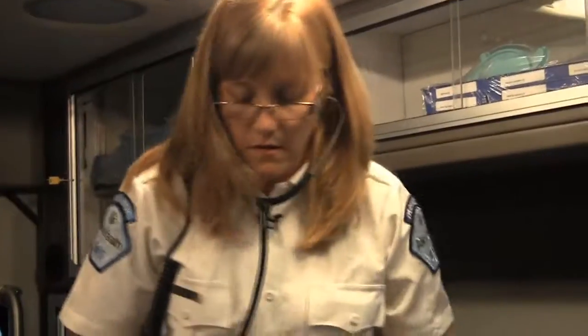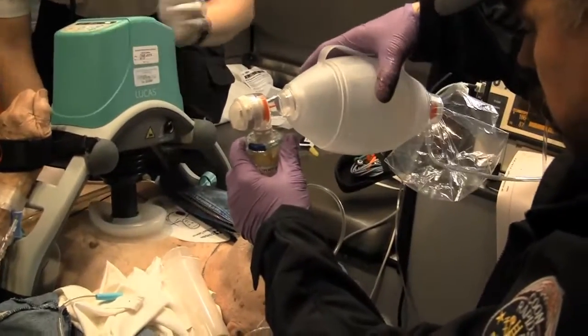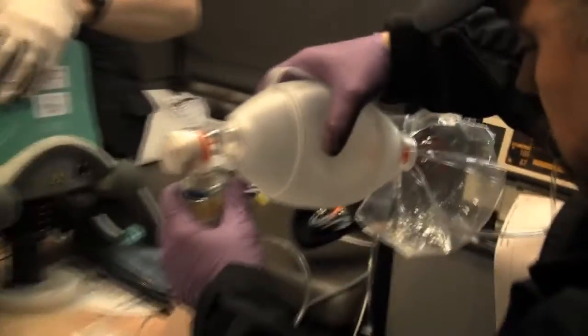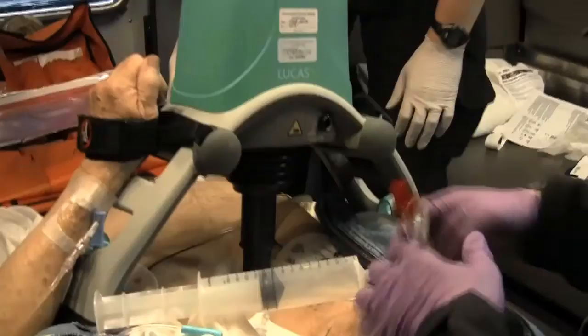After insertion of the king airway, they have to confirm that it's in the right spot. So you see Jill immediately listening to the stomach. That's the first place we want to listen, just in case we're in the wrong spot and air is entering the stomach. We want to identify that immediately. And in this case, she does. For some reason, this particular placement, which is through no fault of the crew, has ended up in a wrong spot, and it's giving us air entering the stomach.